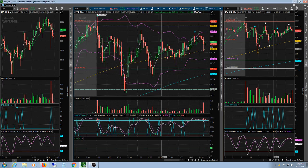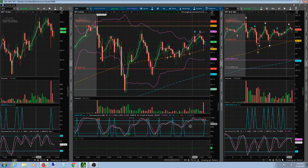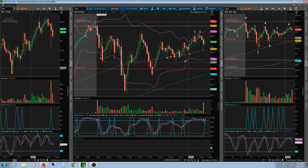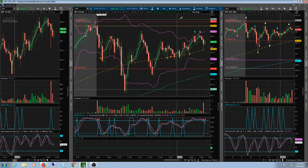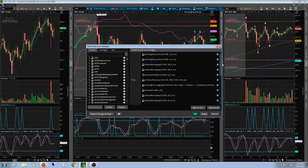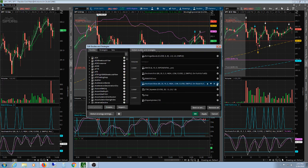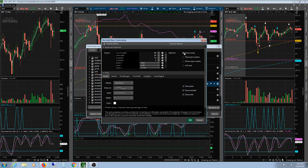We don't have as big of movements with the slow stow, but they're a lot less rapid. You see my computer's getting kind of bogged down from running all this stuff. Let's go back in and get rid of the slow stow. Put the full stow back in.